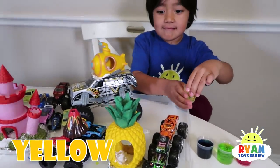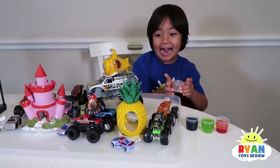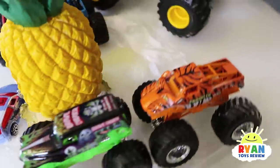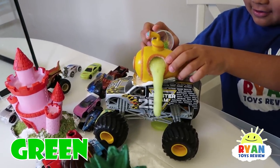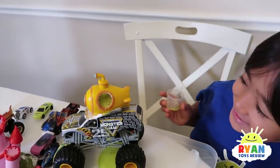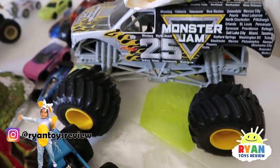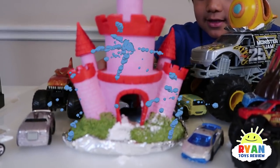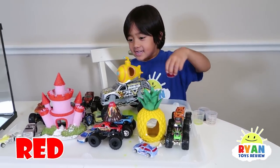Whoa. Yellow. And yellow. It exploded on our side. My side. A little bit messy? Yeah. Green. Up here. Wow! Looks so funny. Going down, of course. Blue! It's going to go in the castle. Wow, it's going on my side. Red. In the volcano.